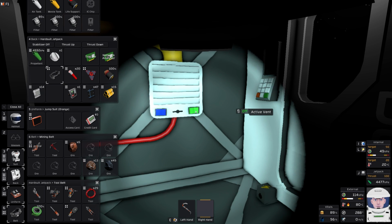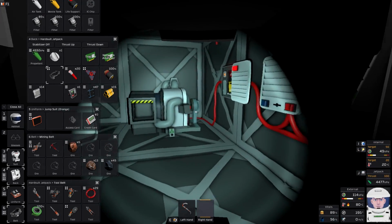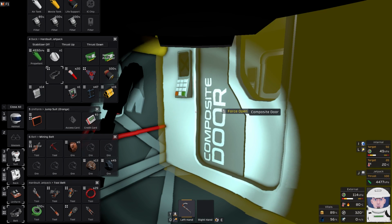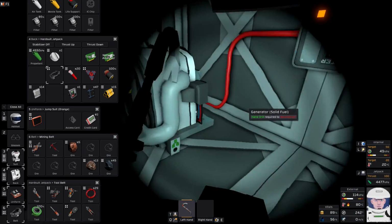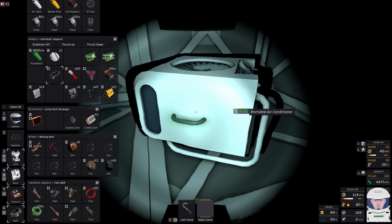I want more. I want pressure. Even at 100 kPa will be alright, right? It's still bloody warm. This battery is probably flat.